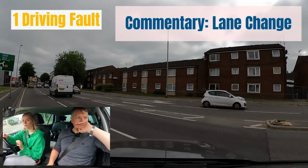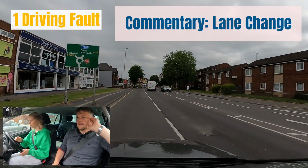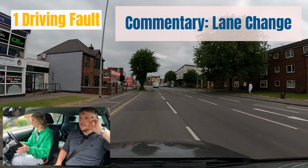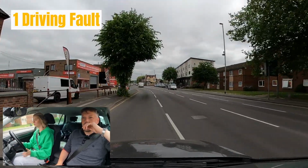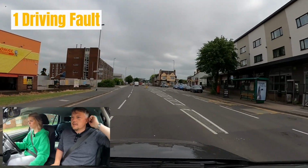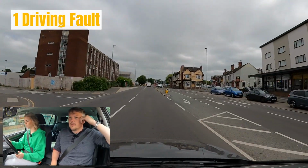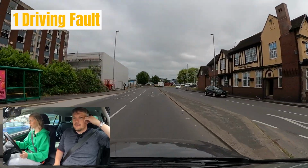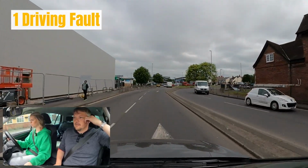Grace needs to change lanes here. She does fantastic mirror checks, signal, and then checks that blind spot, which is key when having to change lanes like this. Nice gentle lane change as well, smooth. It was done perfectly. Cross the roundabout and take the second exit, A34, Stone Road.